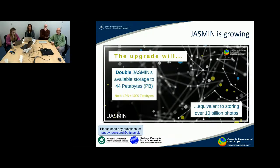I told you earlier on the size of JASMIN is 20 petabytes. Right now we're in the middle of an upgrade, and so we'll be more than doubling the storage available up to 44 petabytes, which is equivalent to storing over 10 billion photographs. Clearly there are many of you out there with lots of requirements, so I'm sure this will be well used.